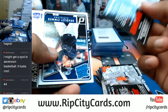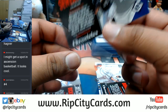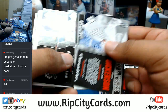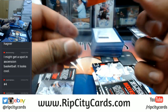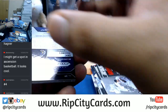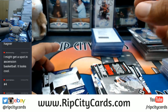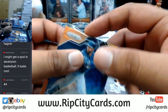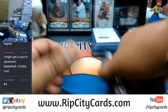What do we have here? To 99, Antonio Senzatella of the Rockies. Nothing there. To 999, D. Gordon of the Marlins. Nothing there. For the Rangers, Adrian Beltre with the redemption. Numbered to 399, Eric Thames of the Brewers. Nothing there. That's it for that box. Got 3 left.